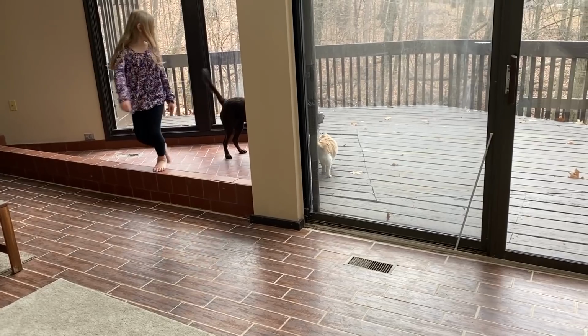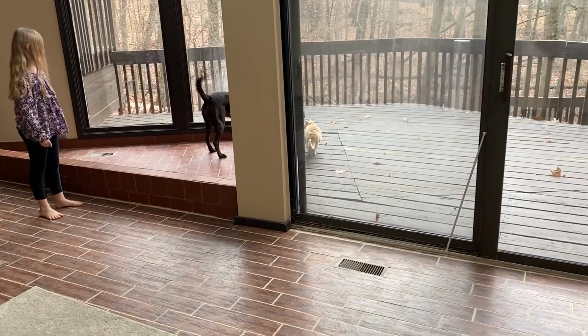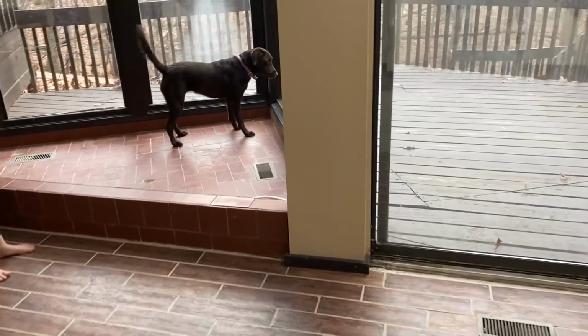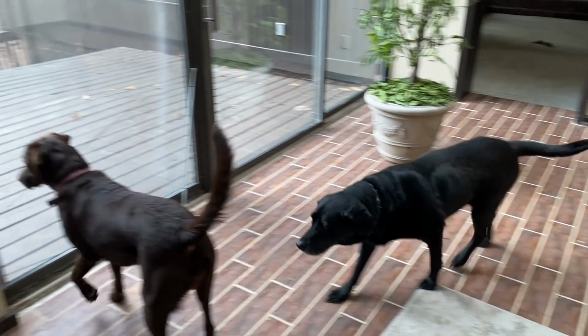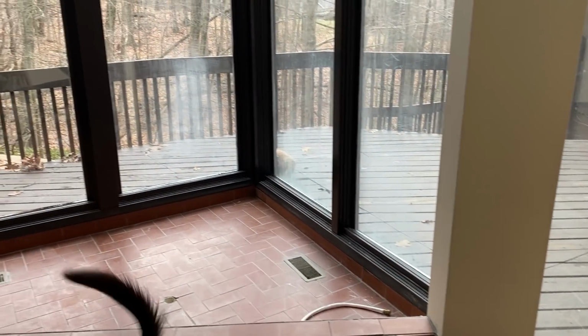And the dog found the cat. Oh, you want to join in too? They're all going to chase the cats.